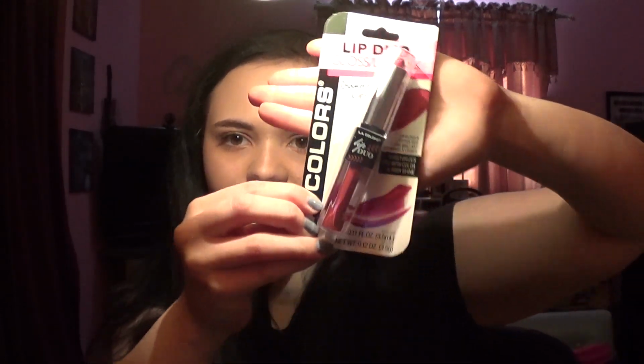Next, I got LA Colors Lipstick Duo Gloss/Lipstick in Charmed. I don't know if you can see that. It's really cute. And I already have one in Flushed, so I'm really excited. I really loved this one, so I'm excited to try out this one, see how it is. One thing I noticed about LA Colors is their stuff is really pigmented.